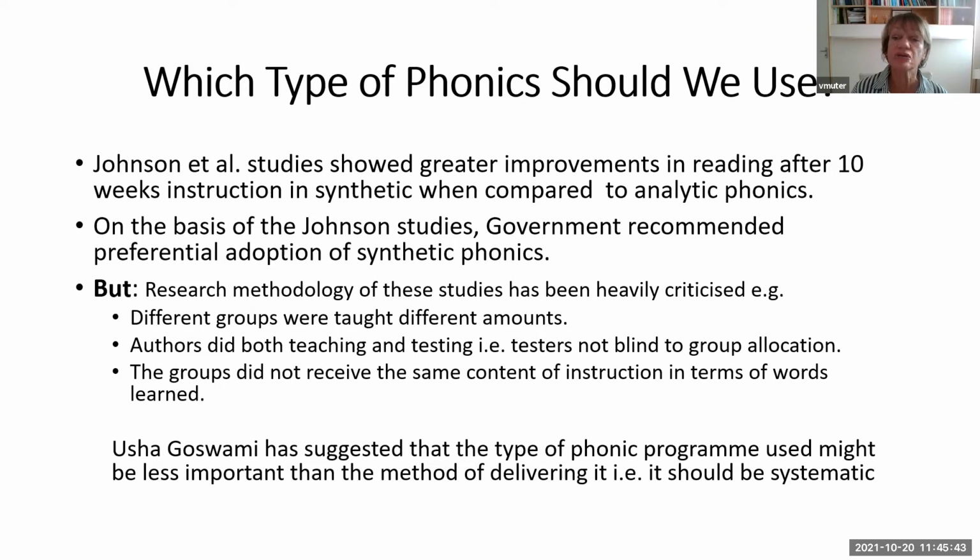So what they did is they took a sample of boys who were late readers and they allocated them to one of 2 groups. One group of boys had synthetic instruction over 10 weeks and the other group had analytic phonics. And they claimed that the children who had exposure to synthetic phonics did better on their later post-intervention reading tests than the children who had analytic phonics. And on the basis of the Johnson studies, synthetic phonics was recommended by the government as the prescriptive teaching method of choice. However, the Johnson studies have been met with quite heavy criticism.